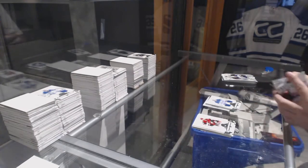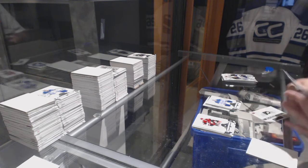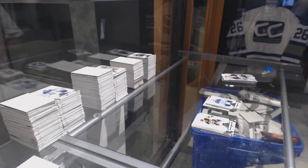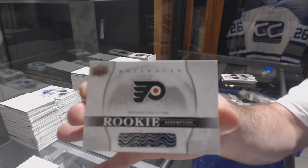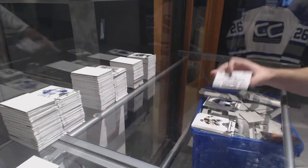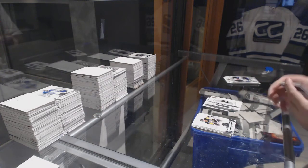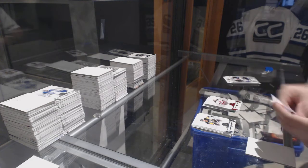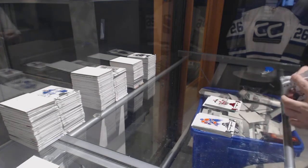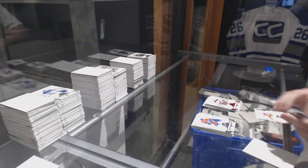Number to 99. We have a rookie redemption, Philadelphia Flyers. Philly. New Jersey Devils, 299, Adam Henrique. And we've got, for the Philadelphia Flyers, Samuel Morin.